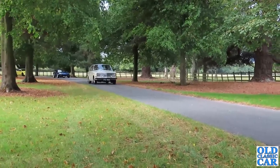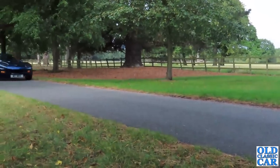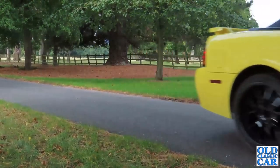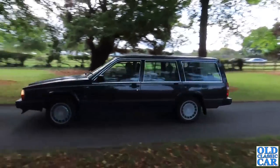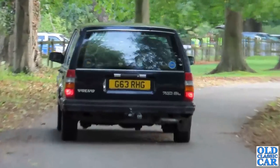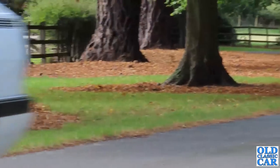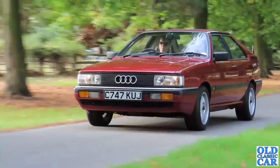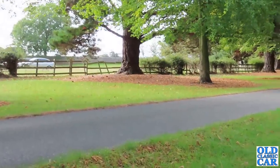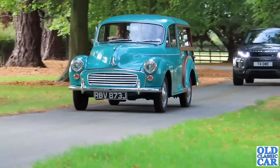A Volvo 144 now, quite an early one with a tin front. They changed the front on later examples, but they're really nice. And a Marcos. And a Mustang. 700 series Volvo Estate, a 740 GL. Brace of Audis. And our first Morris Minor of the day. Really nice Traveller.